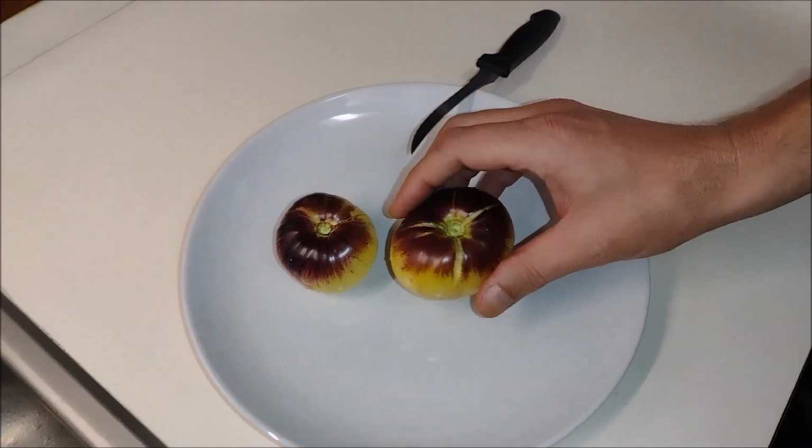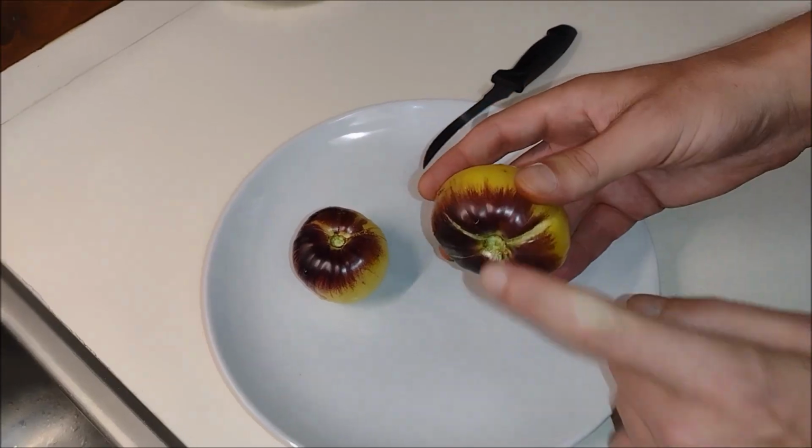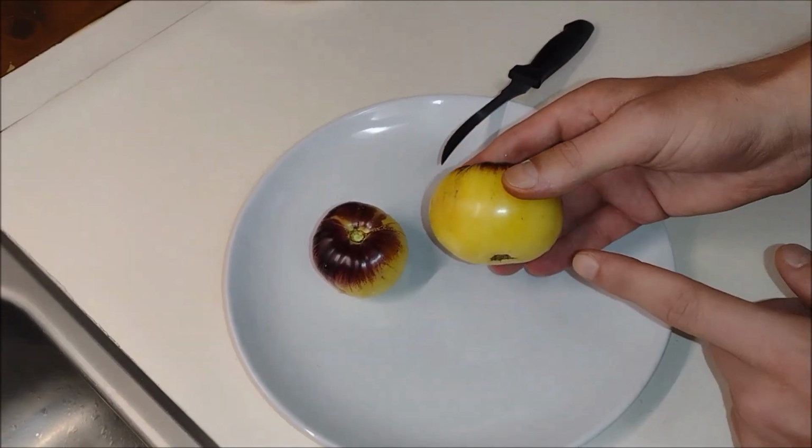Famous tomato breeder out of Belgium crossed a Baby Blue, that's high in anthocyanin, which gives it that color, and then also a White Wonder. These are normally beefsteak tomatoes.